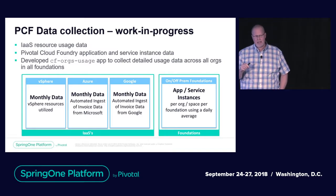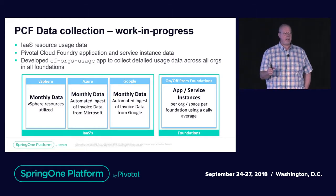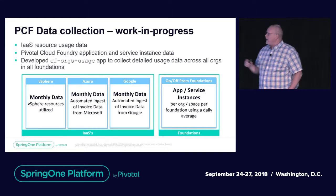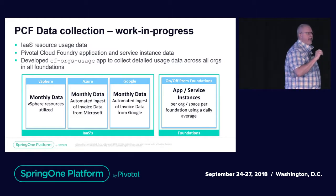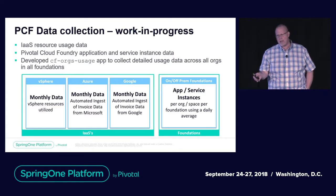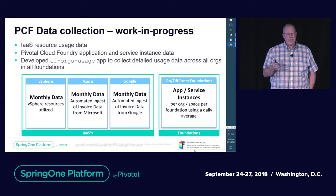Apptio is saying they're working on a cloud implementation now for getting data directly from the IaaSs. So we'll see how that goes. And then on the app side, we needed something else to give better data back. Inside of AppsMan, or in the deployment of AppsMan, Applications Manager, in PCF, there's a tool called App Usage.